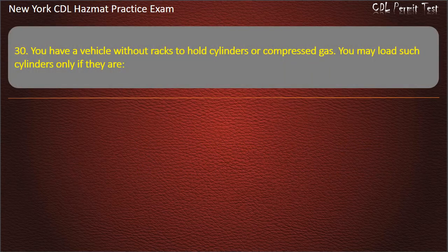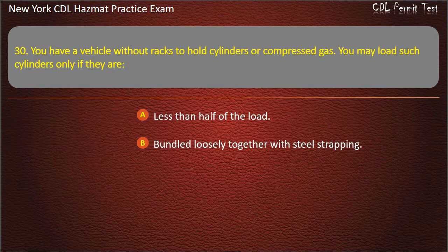Question 30. You have a vehicle with L-tracks to hold cylinders of compressed gas. You may load such cylinders only if they are less than half of the load, bundled loosely together with steel strapping, loaded upright or lying down flat and braced. Answer. Loaded upright or lying down flat and braced.